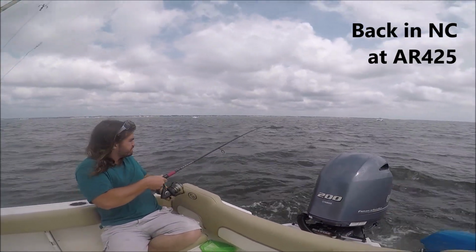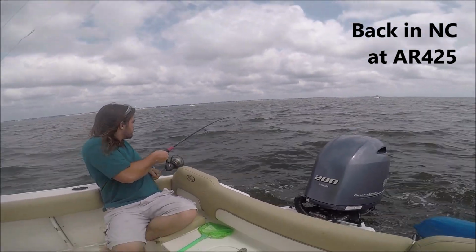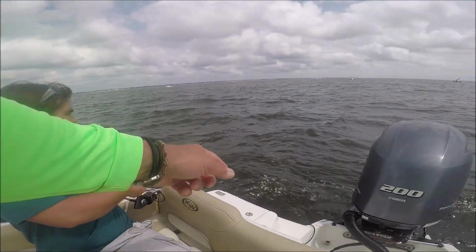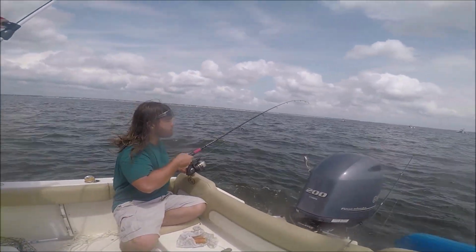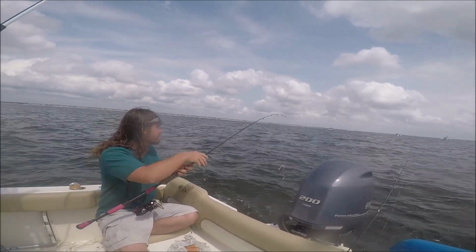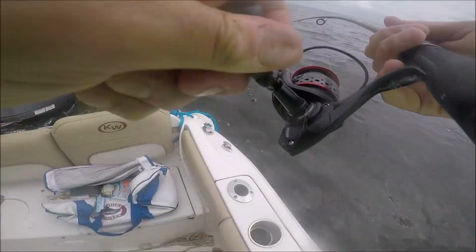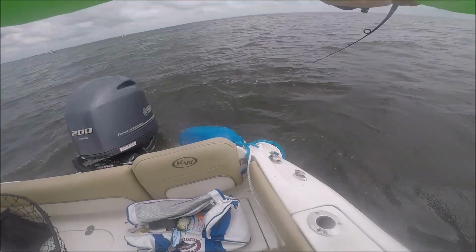Now, I will say there is a lot of stuff down there on the bottom, and it's really easy to get snagged. As you can see, Joshua got hung up right here. There's rebar down there, concrete, railings, manhole covers, like everything. They just drop anything down there. And any amount of fish are down there, too. Everything from silly little croaker like this to big mackerel, like king mackerel.